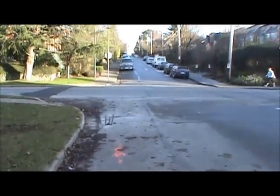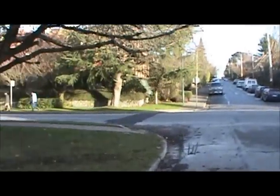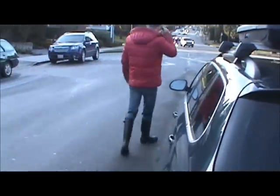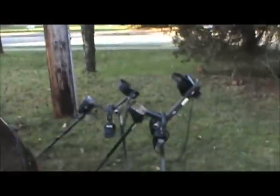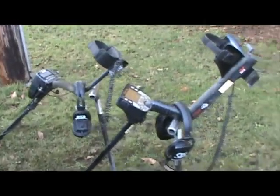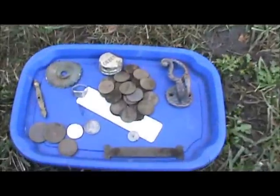As you can see, it's a road. It's a road through here. We're in Vancouver, by the way, west side of Vancouver, and you'll see the road goes down here. So I'm using E-Track, and he's using the AT Pro. We found over 50 coins in this little area.